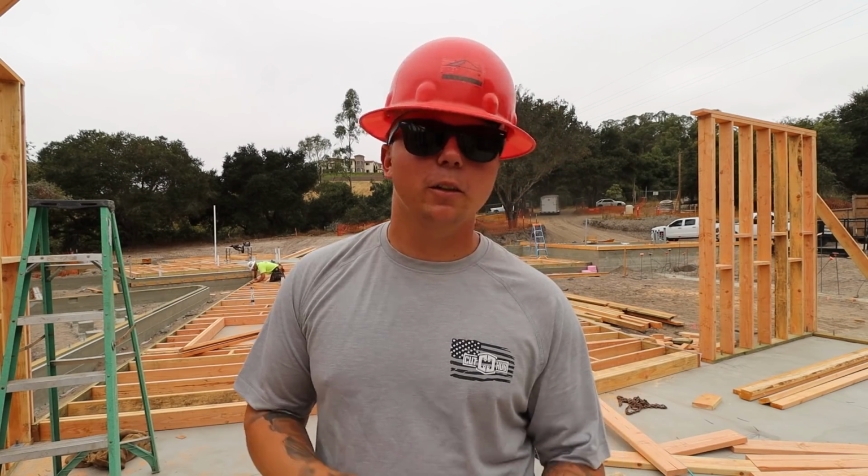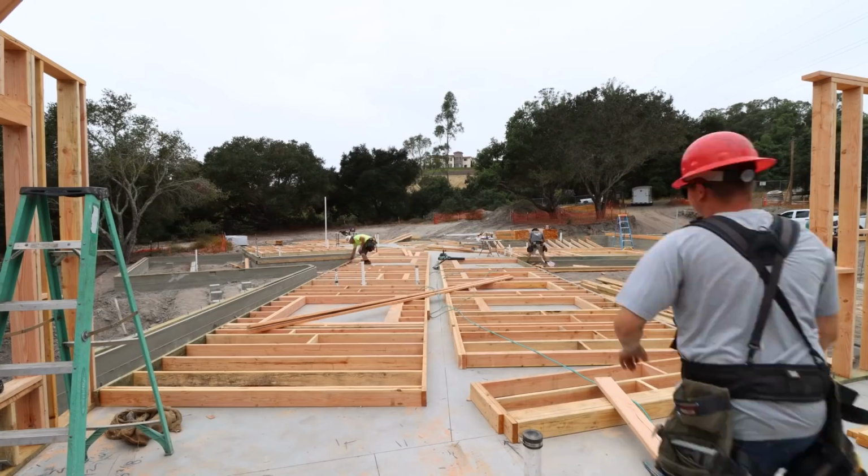These walls weigh a lot. I know a lot of you guys comment and say, well, you could lift it without a machine. We have a machine, so why not use it? I don't want to break my back.